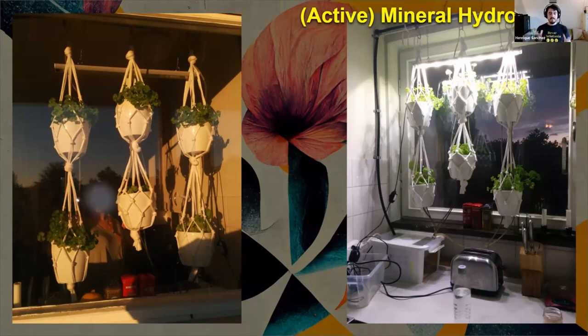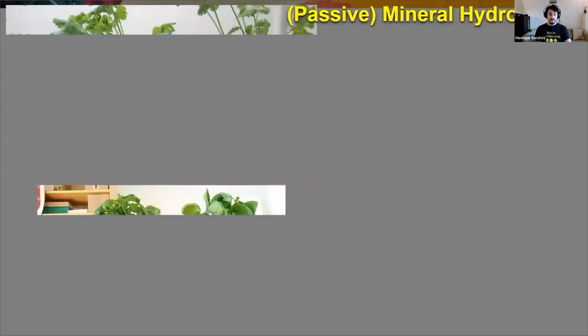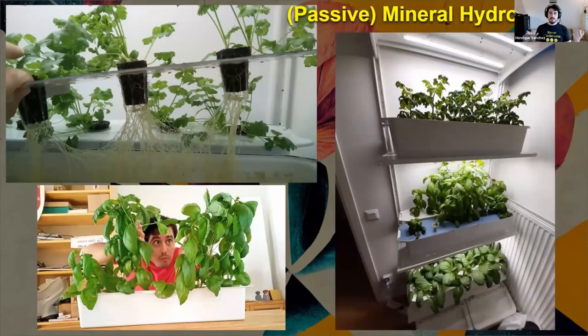So it's already fairly sustainable in a sense, because we are reusing a lot of the water, since this water is recirculated and we use as much as possible. However, there are ways we can do better. This is where we enter the domain of passive mineral hydroponics. Here it works a little bit similarly. However, there is no recirculation and there is no active aeration of the water.